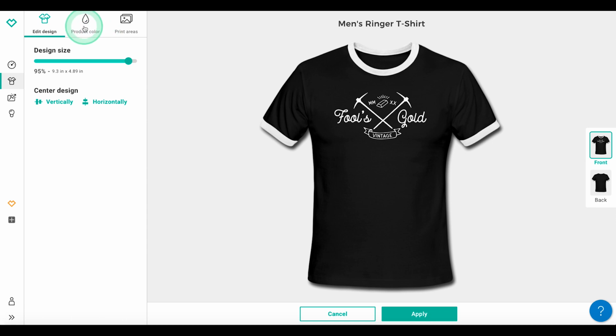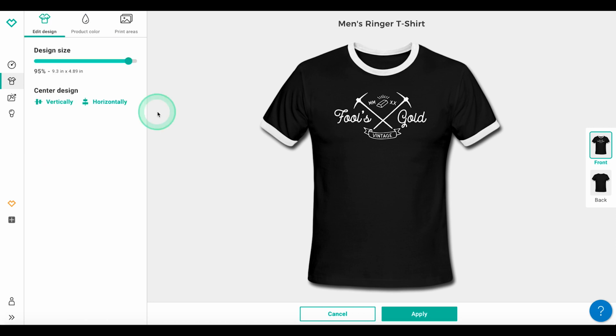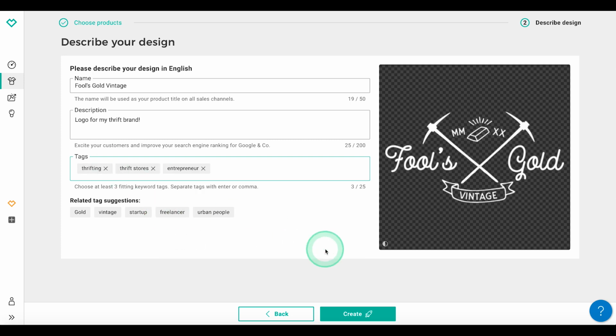In some cases, you might not want to sell your product in all of the colors that we have, so you can deactivate any color that you don't want to sell in your shop here. If you want to activate multiple print areas, you'll find that section here too. Now I'm going to need to add a name, description, and a few searchable tags for my design. I'm going to choose thrifting, thrift shop, and entrepreneur for my tags.